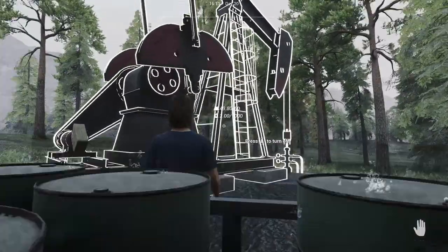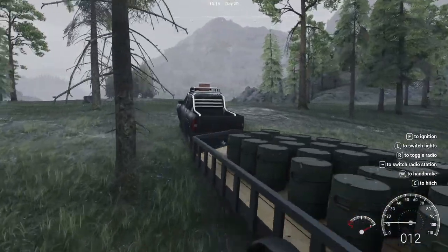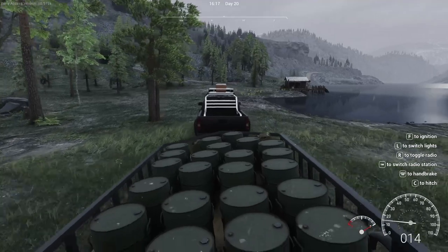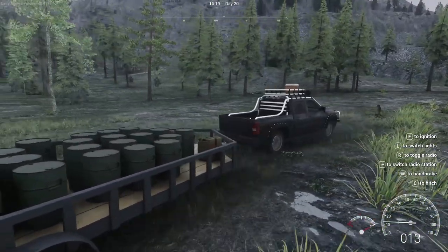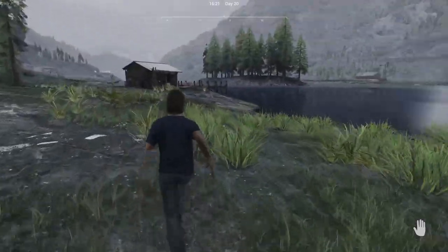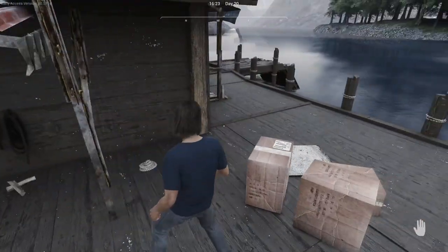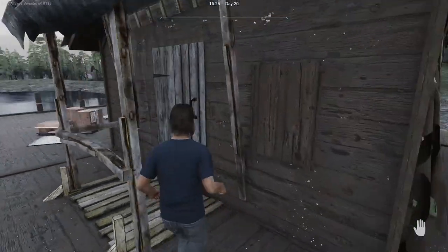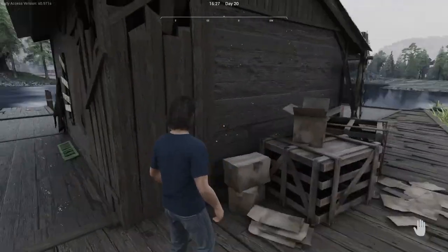Okay, now that's up and running, we can head over to the hardware store. You know, what is over here? Never actually come over here before. Let's go take a look over here while we're here. Okay, what did I hit? It must just be decoration.